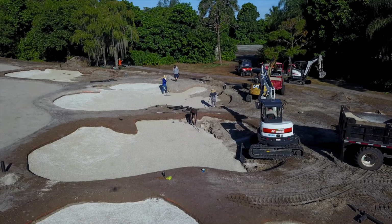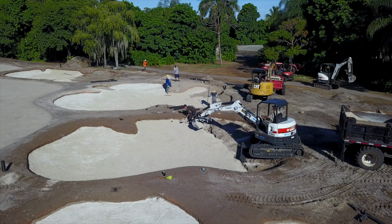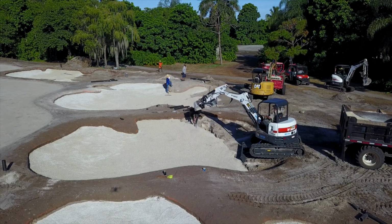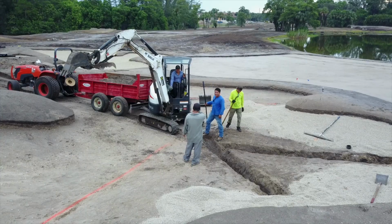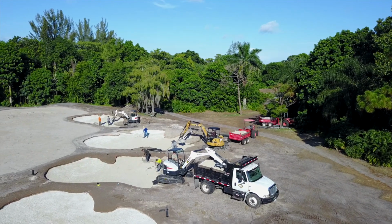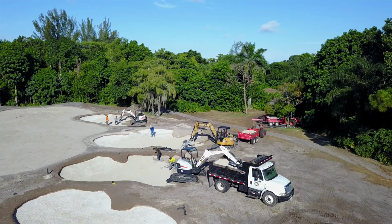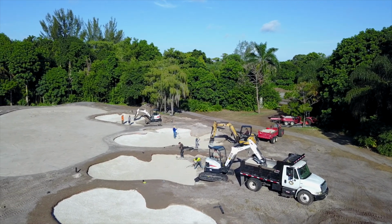Installation of drainage systems and the Better Billy Bunker liner gravel layer continued on holes number 1, 2, 3, 9, 10, and 18 this week. Polymer will be sprayed on the gravel layer in these bunkers next week, and we should be finished with the Better Billy Bunker liner installations by the end of next week or early the following week.